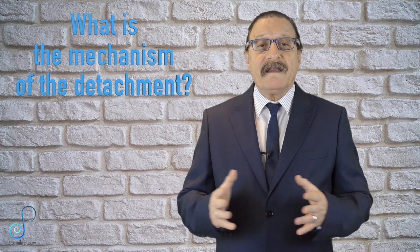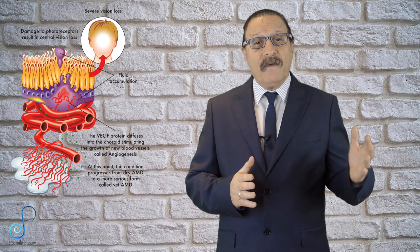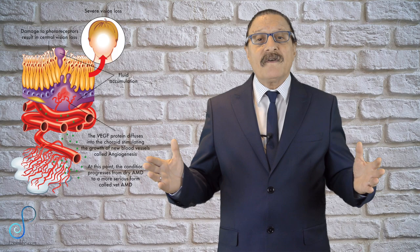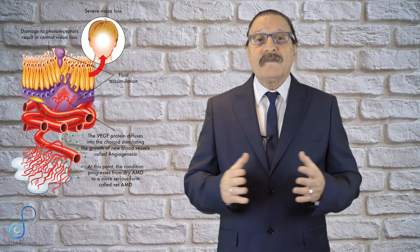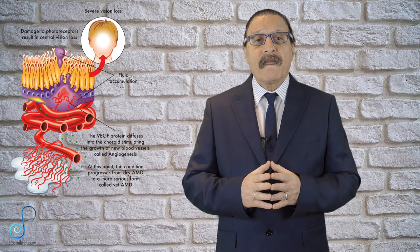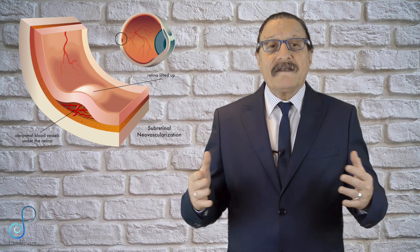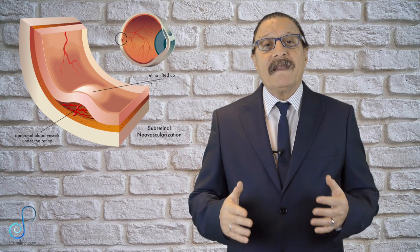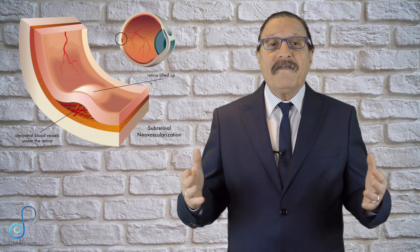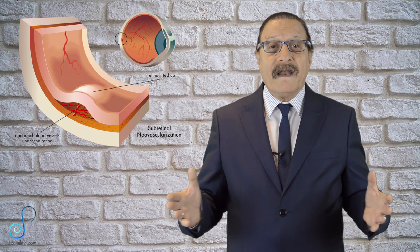What is the mechanism of the detachment? Impairment of the barrier function of Bruch's membrane between the retinal pigment epithelium and the choriocapillaris, which allows serous fluid or blood to leak into the retina to produce elevation of the retinal pigment epithelium from the Bruch's membrane. This causes the retinal pigment epithelium detachment or separation of the neurosensory retina from the retinal pigment epithelium and serous retinal detachment, which leads to the formation of retinal edema and exudates in or around the macula.